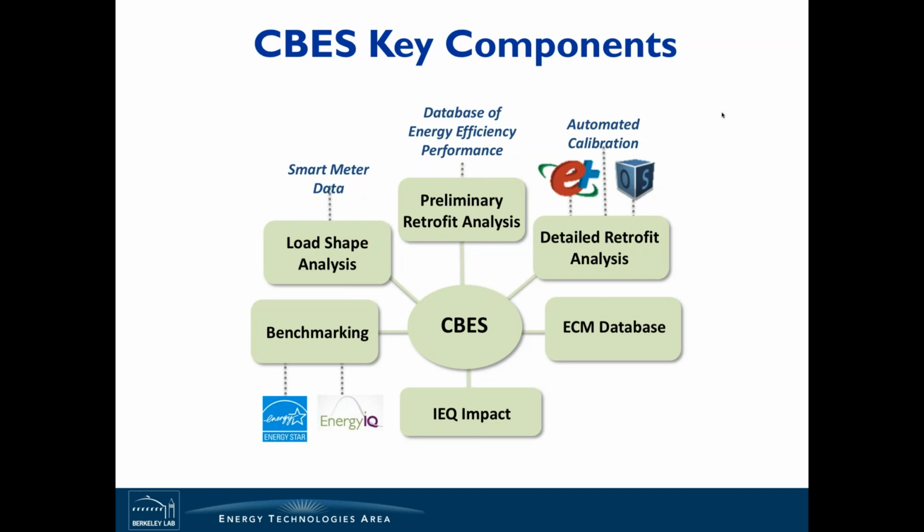If you have smart meter data, it can import different smart meter or other utility meter data and do some load shape analysis as well to say, hey, here's what we think the most compelling measures might be for your particular case. It also does this very deep retrofit analysis that we've been talking mostly about on this presentation so far. It is based on an EnergyPlus engine under the hood, but it's built for people that aren't energy modelers. The small commercial community isn't one that is going to be sophisticated in this way.